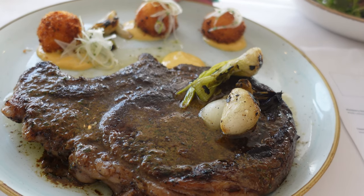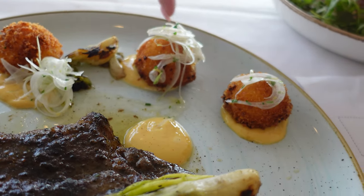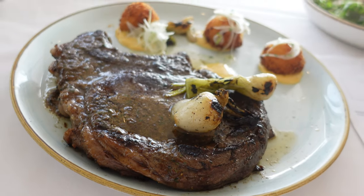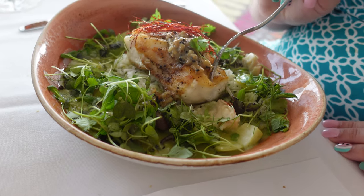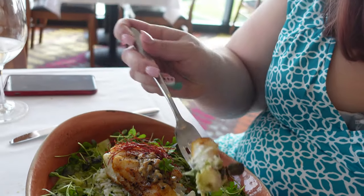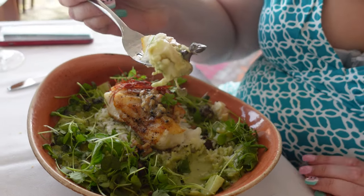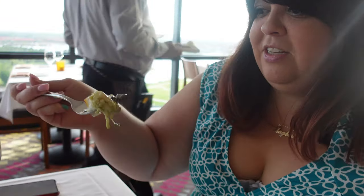I did get the 20-ounce bone-in ribeye steak. It comes with potato cheese croquettes, grilled onions, malt vinegar aioli, and triple garlic butter. Wow, that steak looks delicious. Mommy's gonna go ahead and try her grouper. That looks so good. Mm. The rice. Ooh, let me get some lobster here too. Oh wow, it's like that little sauce that comes with it. I forgot the name, sorry. I'm not a fish fan myself, but that looks delicious. Look at that lobster.